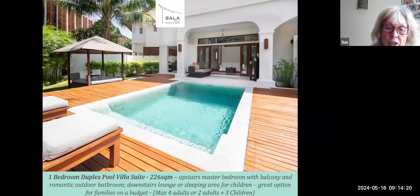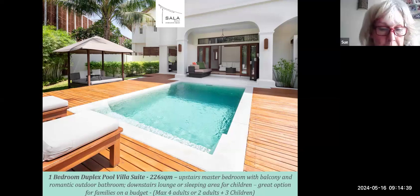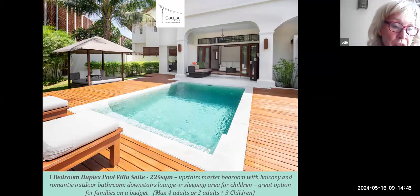Next, we have the one bedroom duplex pool villa suites. These are a combination of the deluxe balcony on the top floor and the garden pool villa on the bottom floor. On the top floor, you have a master bedroom, and on the ground floor, you have a lounge. But this can also be converted into a bedroom and would sleep up to three children. So, for a family of five, this works really well, if you haven't quite got the budget for a two-bedroomed pool villa.